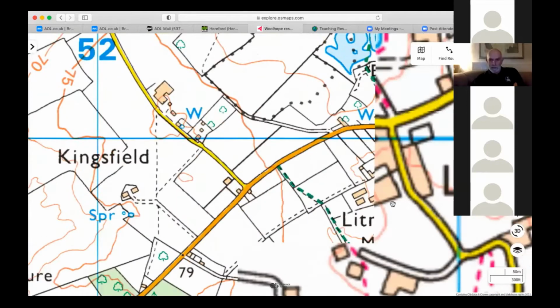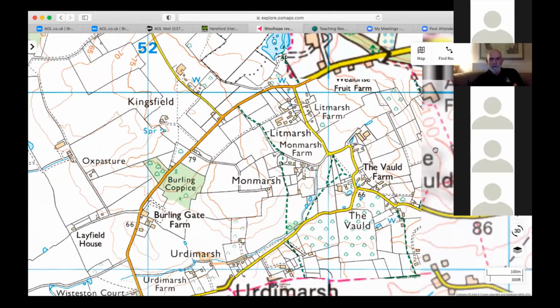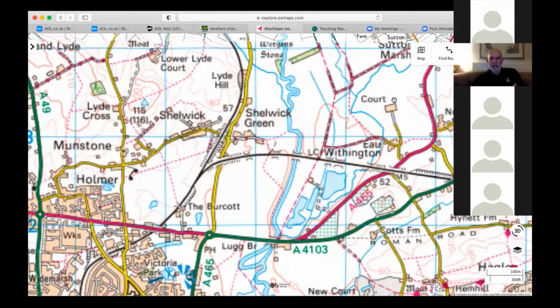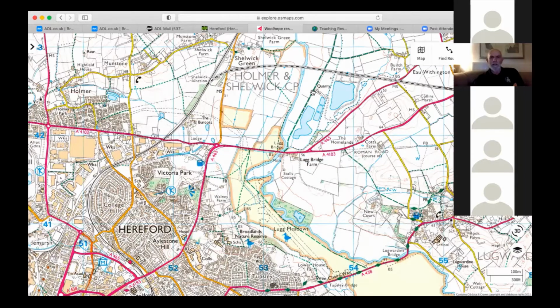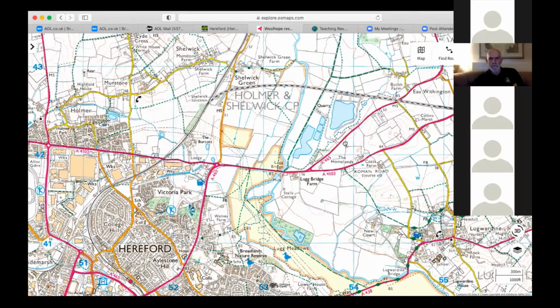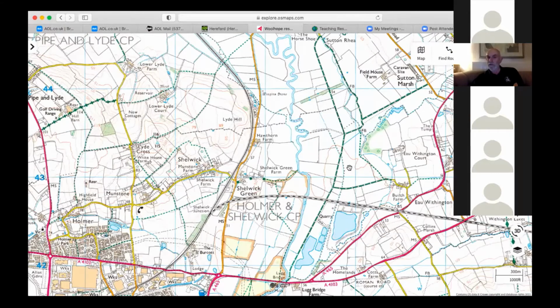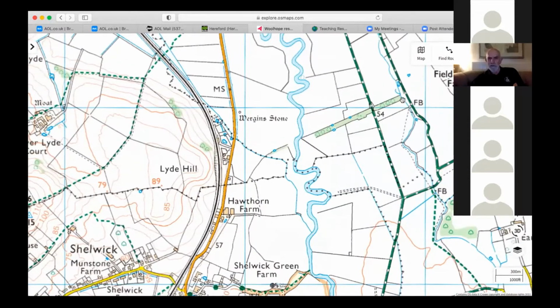The other way to get north of Hereford is to head across Lug Meadows and to pick up this bridleway, which is a very good route out. Lots of interest, a variety of routes here, can get flooded, of course. At this point, very interesting place.